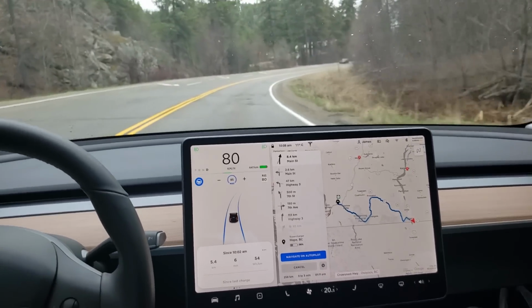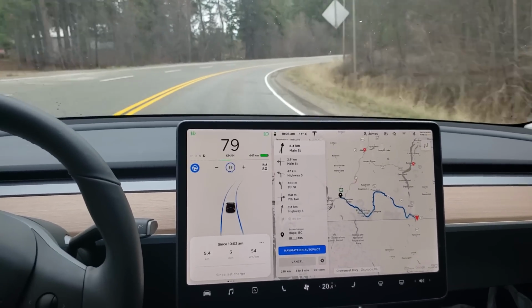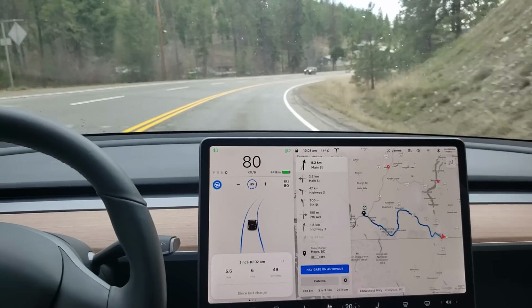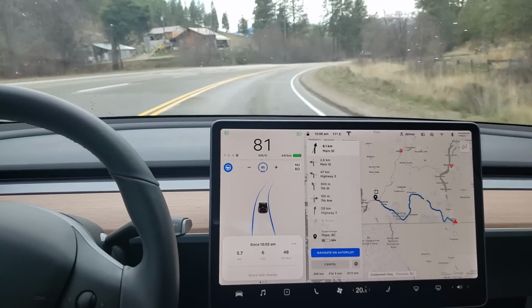Just doing a quick video demonstration. I'm just coming down Anarchist Mountain in Osoyoos, British Columbia, Canada. I have autopilot engaged. I have it set to 5 kilometers an hour over the speed limit. I just wanted to show how well it does on these hairpin turns down this mountain.